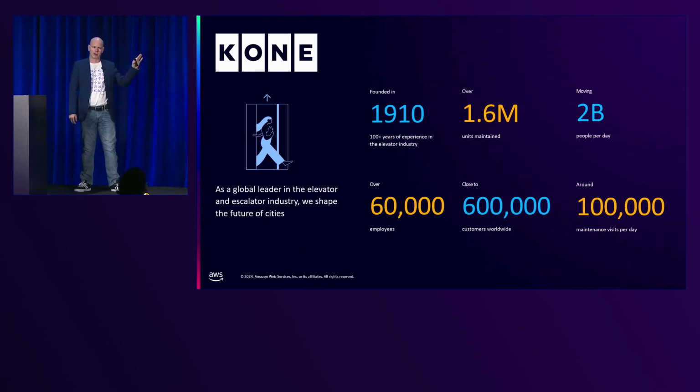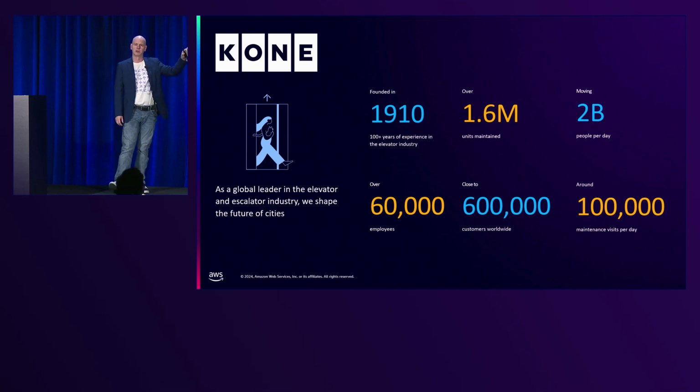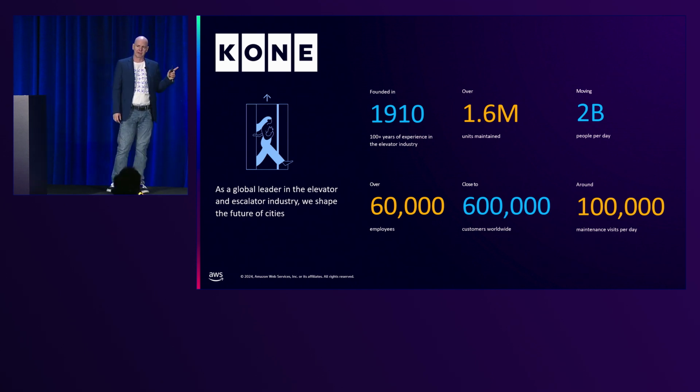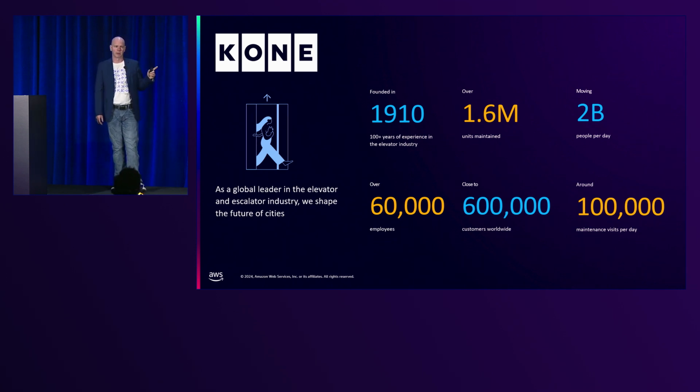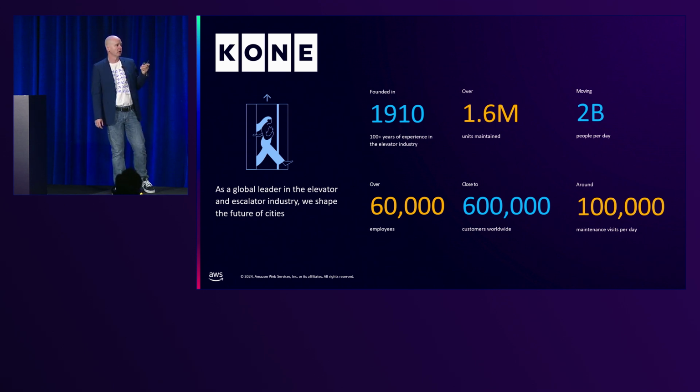Just some numbers of our operations, maybe first of all highlighting that our equipment moves 2 billion people every single day. So I'm confident that everybody of you has also used our equipment. Currently we maintain roughly 1.7, 1.8 million pieces of equipment out there globally in 60 countries. And our maintenance guys, the true professionals, are doing roughly 100,000 maintenance visits per day.